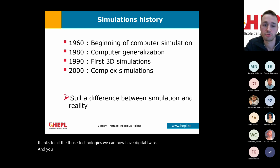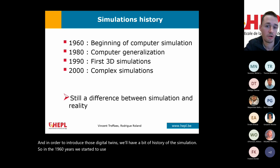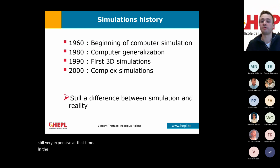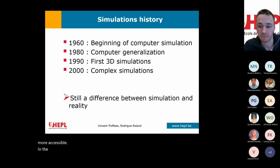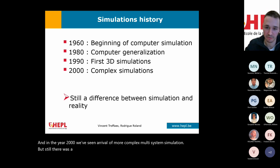In order to introduce those digital twins, we'll have a bit of history of simulation. In the 1960s, we started to use computer simulation for very specific usage, but it was still very expensive at that time. In the 80s, computers are more present and less expensive, so simulation becomes more accessible. In the 90s appears the first 3D simulation, and in the year 2000, we've seen the arrival of more complex multi-system simulation. But still, there was a difference between simulation and reality.